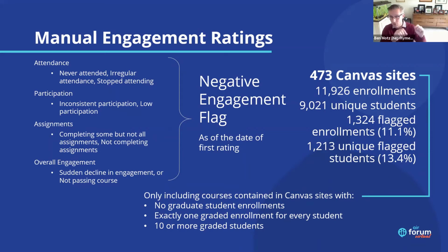And for each of those students, we're looking at their Canvas course sites that has a whole bunch of enrollments with a whole bunch of unique students. And within these course sites, we've got some enrollments that are flagged and some students that are flagged. It comes out to 10 to 15%, depending on how you slice it. And just to be clear, we're only talking about undergraduates, and we're only talking about students who are enrolled precisely once in each of these courses.